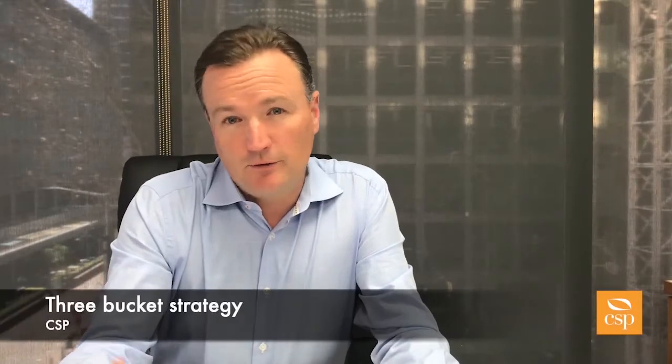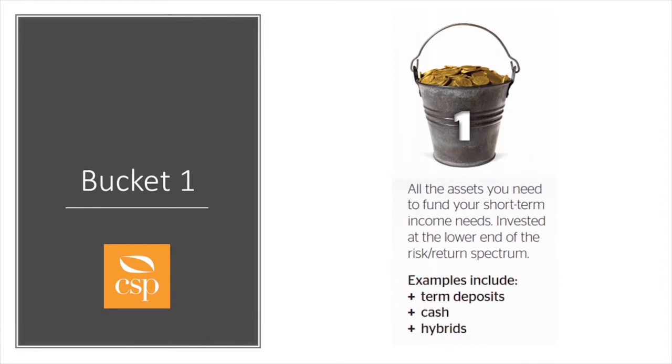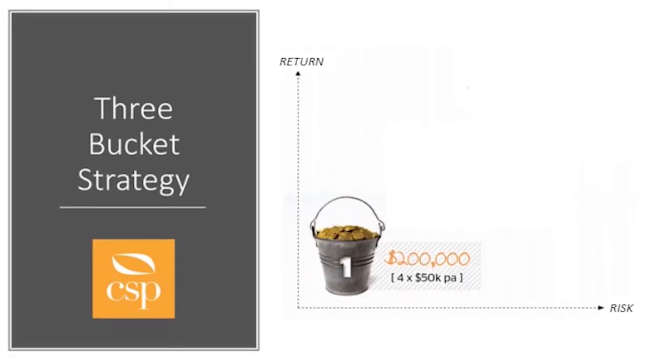Now, at CSP, we refer to this as our bucket strategy, and we have 3 buckets within our portfolios. The first bucket, bucket 1, is your low risk, low return bucket. This includes things like term deposits, cash, very short dated bonds, things that really aren't particularly volatile. Unfortunately, they don't give you very much return, but they are very secure. Back on our example, if we've got $1 million and somebody wants $50,000 a year of income, we might put, for the sake of illustration, 4 years' worth of income into bucket 1. So 4 years of $50,000 is $200,000. So $200,000 gets stashed away in very low risk, unfortunately low return type assets, because that's our short-term money needs.